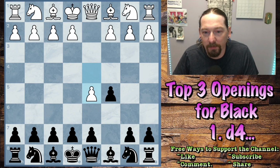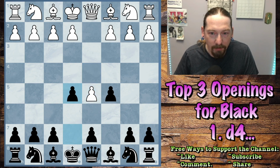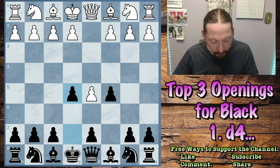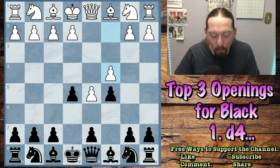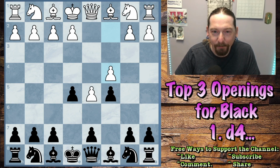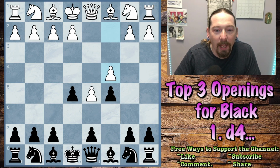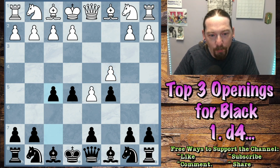Let's take a look at the first one here, which is e5. So here we have e5. The second option is knight f6. So if we follow e5 here, e5 has a 47% win percentage. White plays c4 and f5 from black here with a 51% win percentage.